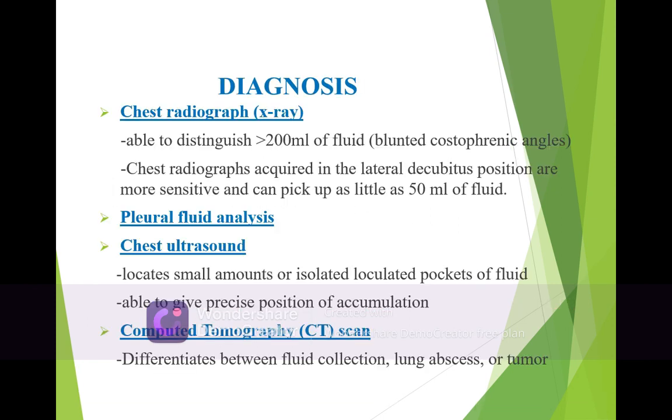Diagnosis is by chest radiography. Between 200 to 250 ml of fluid will block the costophrenic angle. At least 150 ml is needed for blunting of the costophrenic angle. A chest radiograph in the lateral decubitus position is a more sensitive index, and can pick up as little as 50 ml of fluid, where the fluid accumulates in the costophrenic angle.